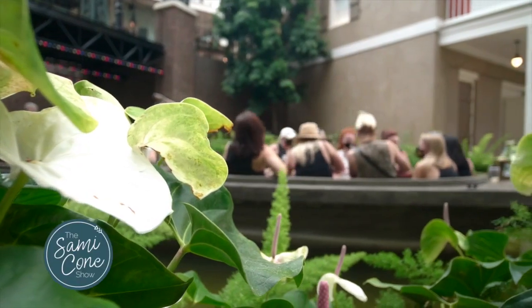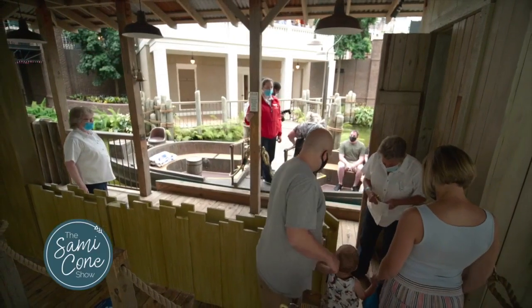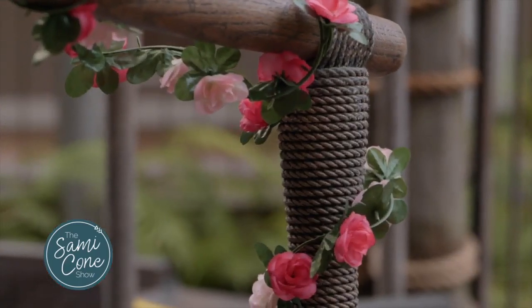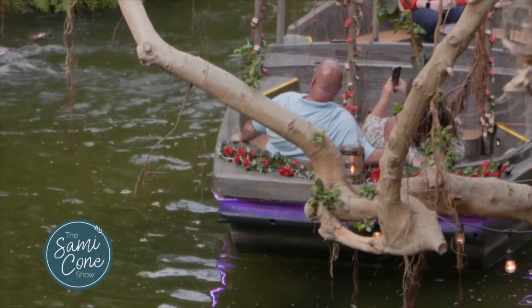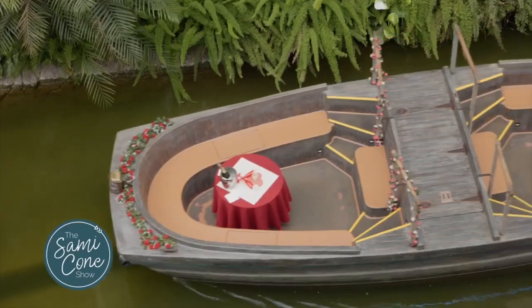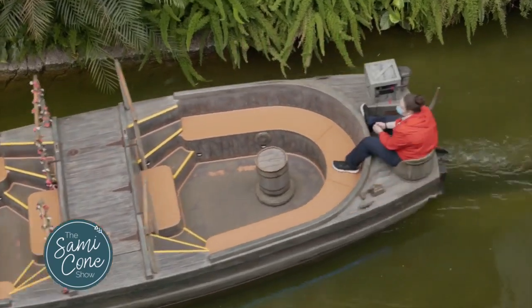There are now two ways you can experience your Delta cruise. A tour like you would at any other time, but now you can actually reserve a private cruise. So whether you're looking for that romantic moment or just a private tour for your friends and family, it's the perfect way to experience the Delta Atrium. Make sure you reserve yours now.